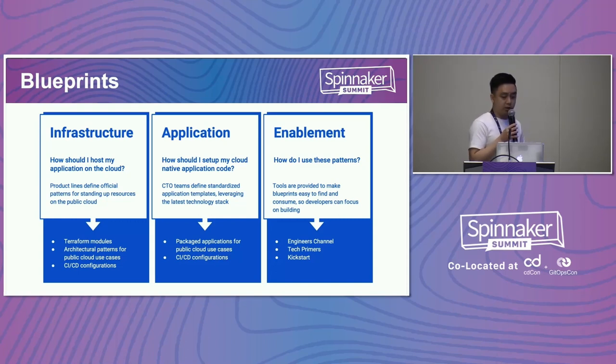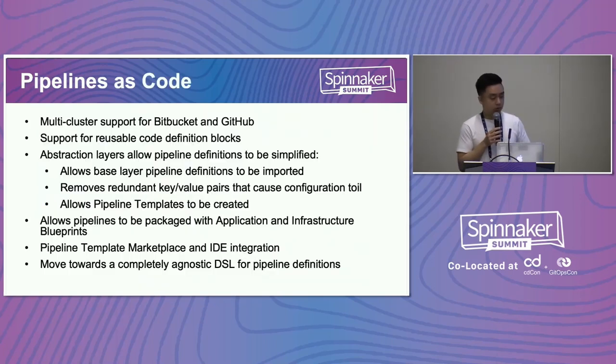And we can just change it in one place to really make a shift in how we want to do things. So I'm just going to hand it over to Praveen. He's going to talk about pipelines as code.